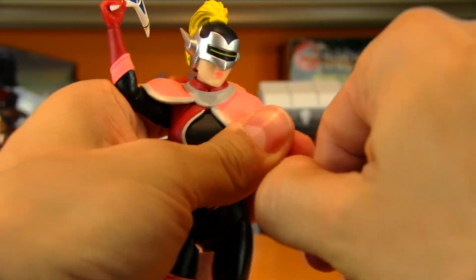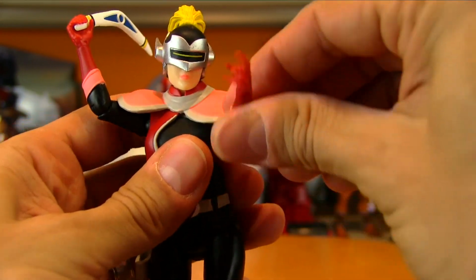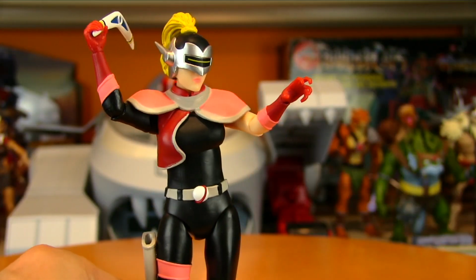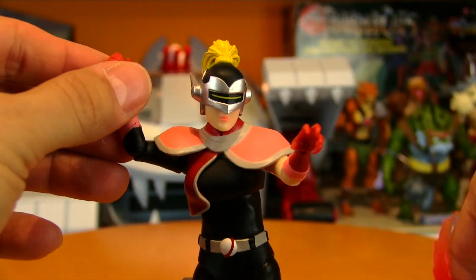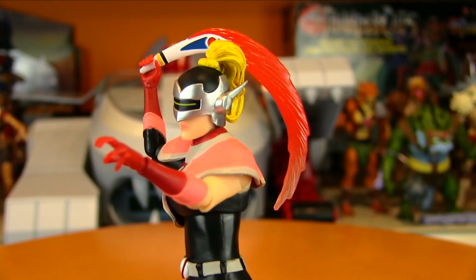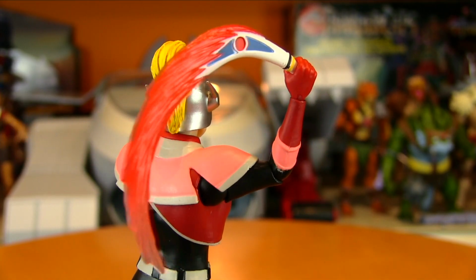This is where the open reaching hand I think will look good. You have one hand like that, and the other hand in behind, throwing it. Or use the one with the flame attachment to it. That does look quite nice. Translucent plastic there.